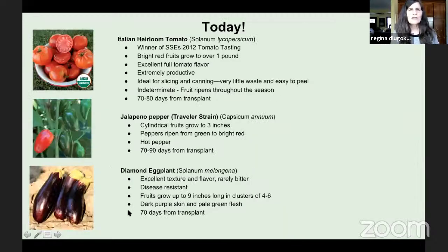So the next thing we're going to talk about is what we're going to grow today. So today we have the Italian heirloom tomato.